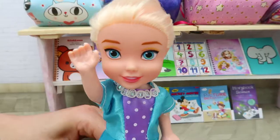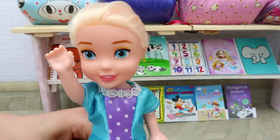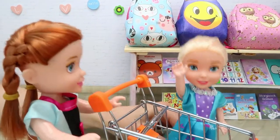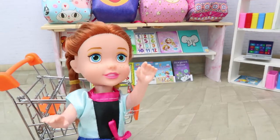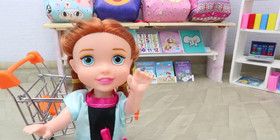Here we are! Time for school shopping! Woohoo! Yeah! We got the shopping cart! Now we can choose our school supplies!